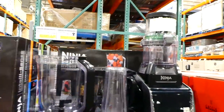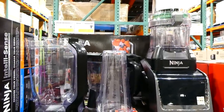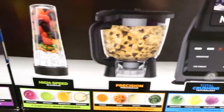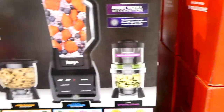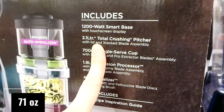Or no, this one was on sale, I think, a month or so ago, and now it's back on sale for the $300. So you get the high-speed blending, there's the precision processing because you get a processor with it, there's total crushing in the big one, and then there's also the spiralizer. So here we go. It's a 1200-watt base. You get a 2.1 liter pitcher, so this is this big guy up here.